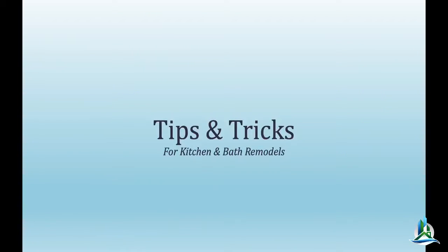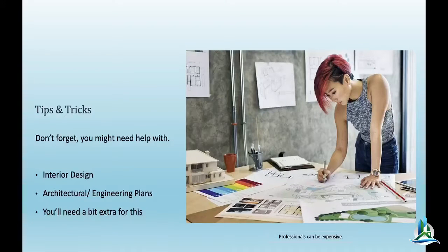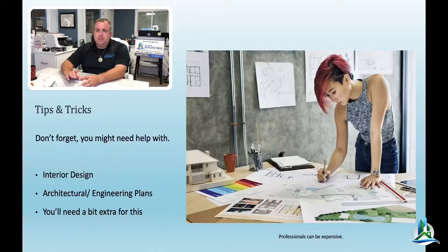So let's talk about some tips and tricks. Tip number 1, make sure you draw it out first, and then talk with your contractor about what the cost drivers are of that design.